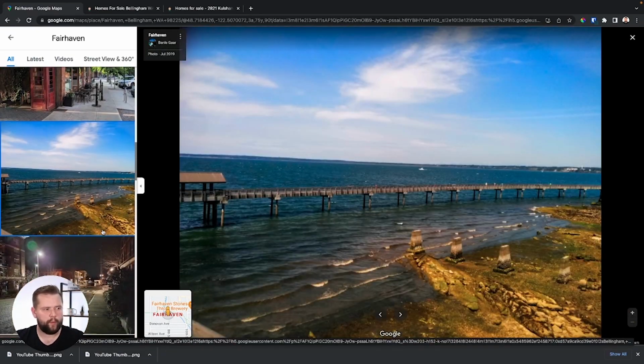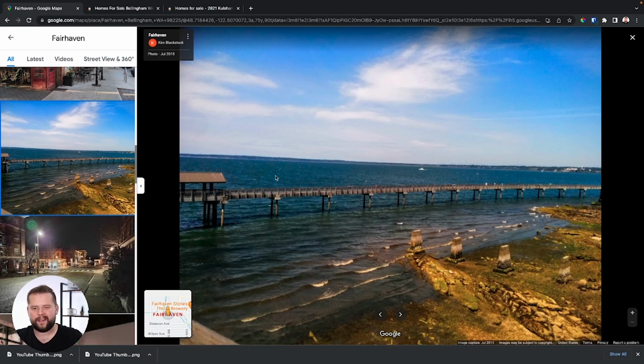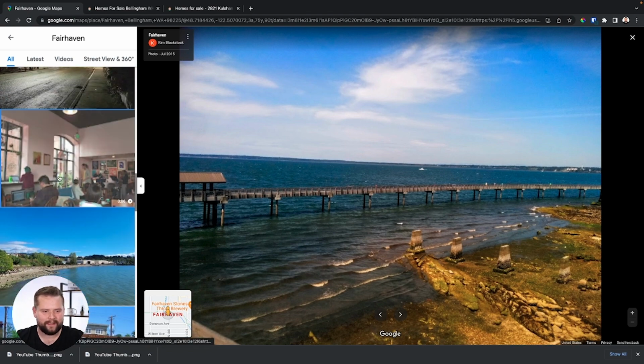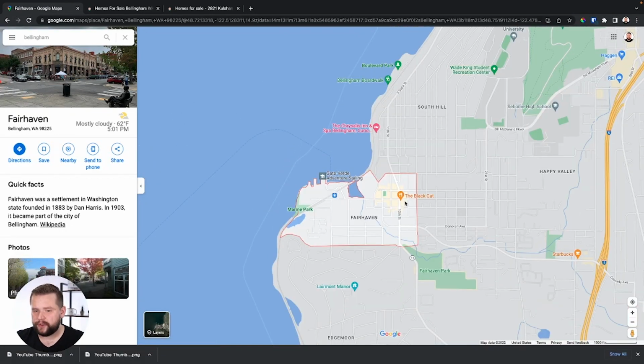You do have this pier where you can walk to a Woods Coffee shop, which is super cute. I actually just took my wife on a date here recently. It looks a lot better than it does in this photo, I promise. It's a lot cuter. So Fairhaven's definitely kind of its own little animal. So if you're touring and want to check it out, I would highly recommend. I know the Black Cat restaurant, super good.